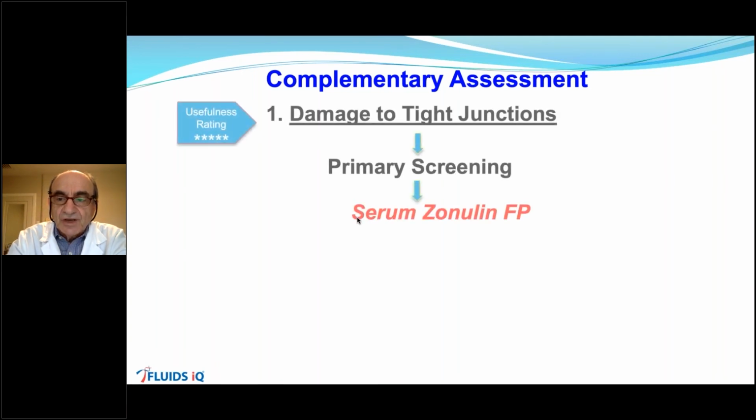And I want to then tell you that from that, you get a complementary assessment. All of the tests that we're doing are screening tests. These are not diagnostic tests. They are specifically not diagnostic, but they are extremely important.